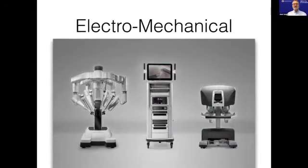What we have today are not robots. They are more electromechanical systems because they translate exactly what the surgeon does to the operative field. It has zero autonomous interaction. And what it allows us is to do surgery via a specific machine.